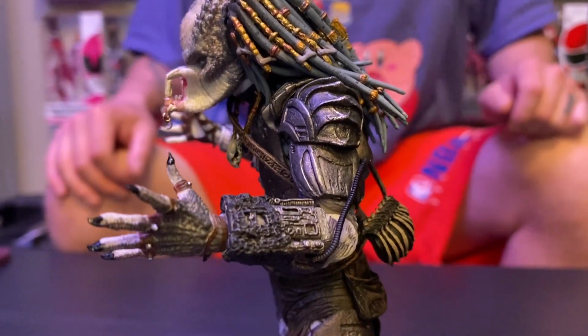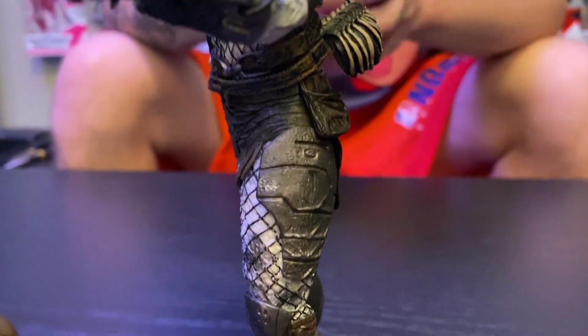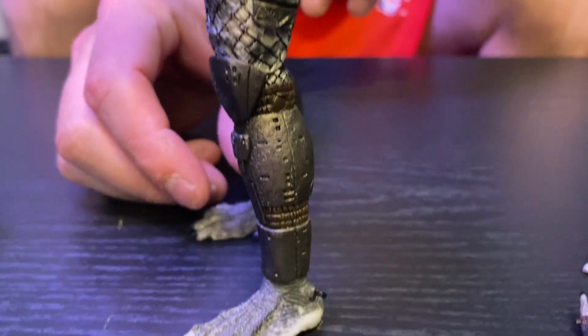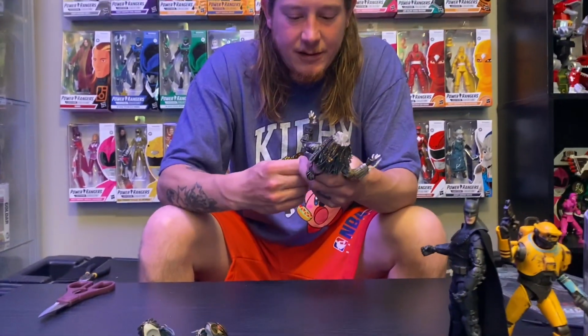I think this dude looks really good. I think right now, the only thing that's kind of a miss for me is this Batman. But let's see if I break him, you know? Because they do come tight. I mean, these Predators do come really tight.